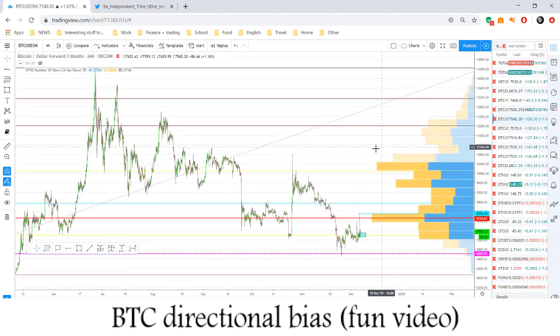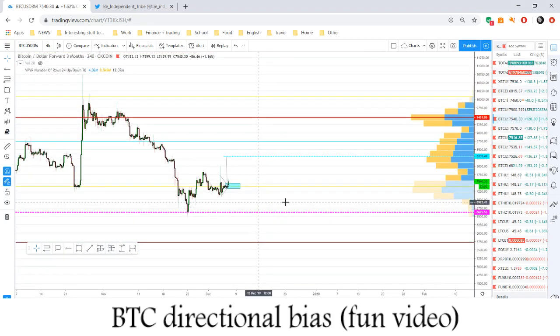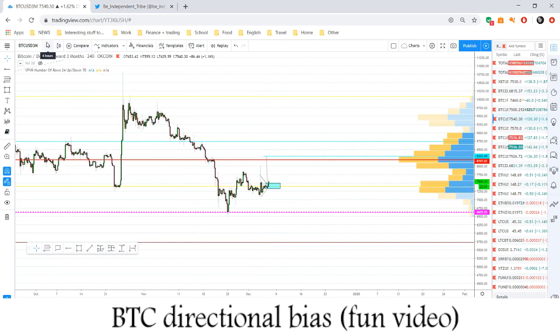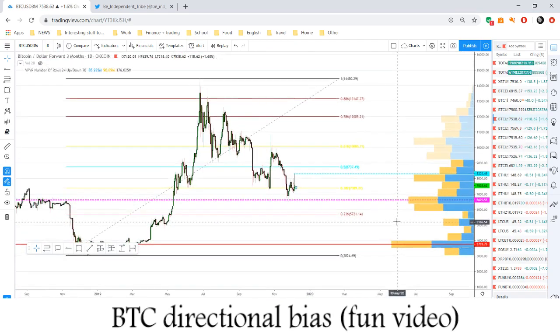Don't trade choppy Bitcoin on short time frames too much. If you want to take some long swings, that's fine. But it hasn't been the easiest market to trade, to be honest, at least for breakouts. So yeah, that's why I don't do it. But this is just my perspective on Bitcoin. I haven't done a video on it for a long time, so I just wanted to update you guys.